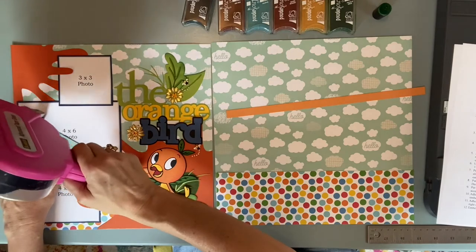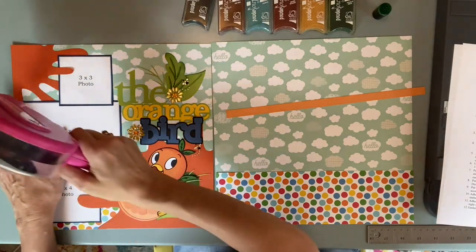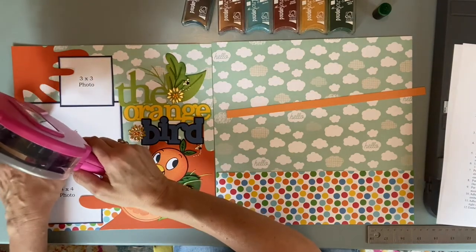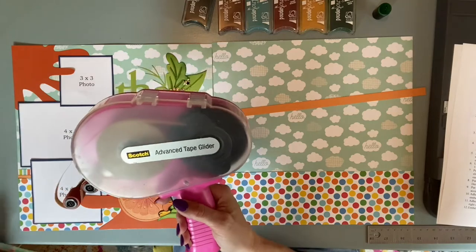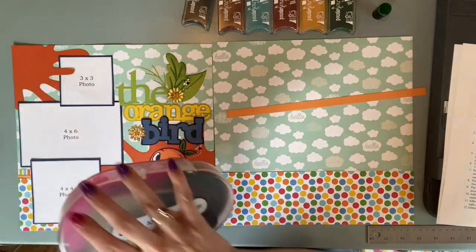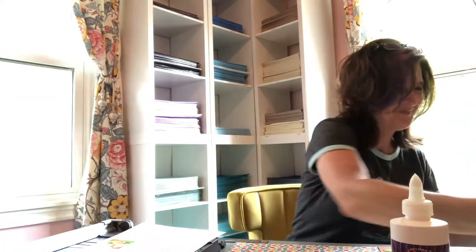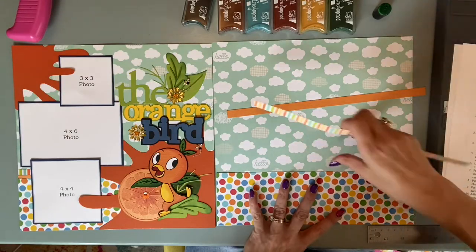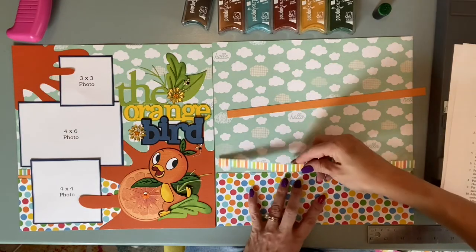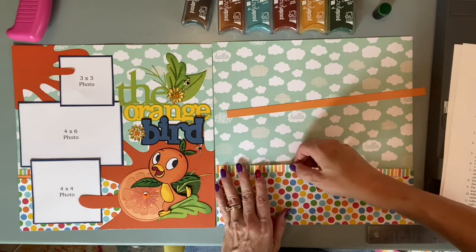And we're going to go ahead and glue. I just put a brand new one in. Let's see if I can fix it here super quick. I definitely have a love-hate relationship with these. How about you? All right, so holding this in place, we're going to go ahead and glue that striped all the way across.